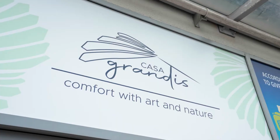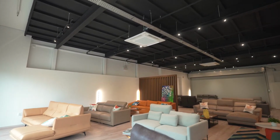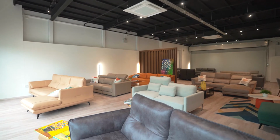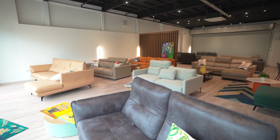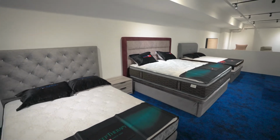Okay, so here we are. This is Casa Grandis. We have a lot of furniture over here that are inspired by art and nature. So for a lifestyle connoisseur like yourself, they also have made-to-order services, for example, for the sofas, coffee tables, and even mattresses.